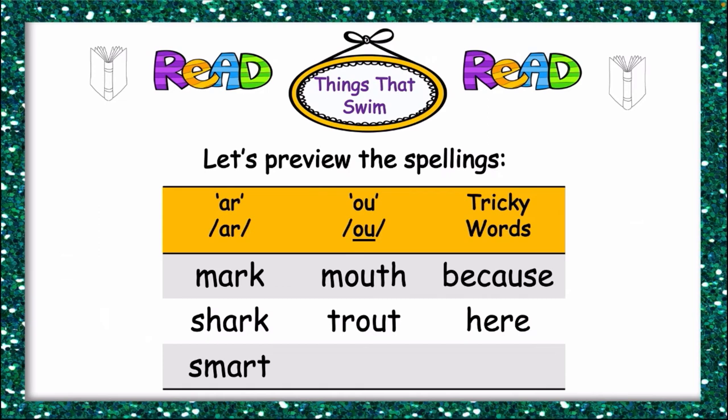So, under the R sound, we have mark, shark, and smart. Remember, the shark is smart. Remember, we read all of this inside our readers. So Mark is pronounced, remember we said that the trout fish has marks on its body. We talked about the shark and we said that the shark is smart.